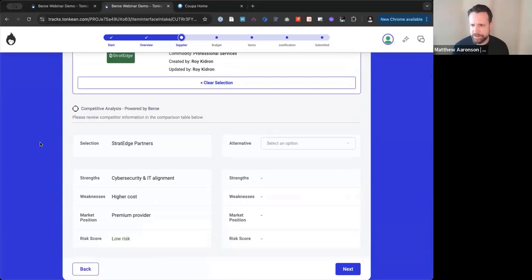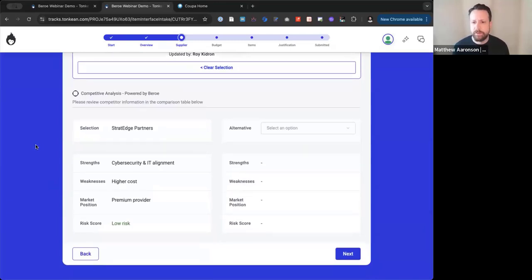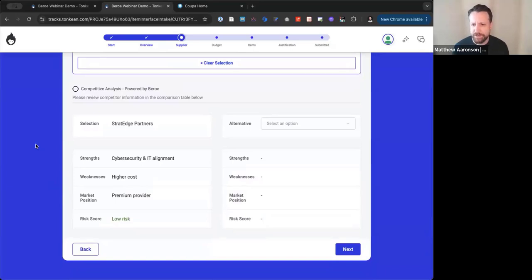And right away, as a requester, my experience here is enriched by that Beroe data, right? And so we have some high-level information about StratEdge, and this is really all configurable. And not only is it configurable, but it can be responsive to inputs from the user earlier in the process. So if I brought up a specific parameter or criteria in that front door chat, it could dynamically insert something there as well. I'm prompted also to compare to some alternatives, right? And that is also sort of Beroe's doing, in terms of mapping to who are some other suppliers in this same category and presenting some market category supplier insights surrounding that vendor as well. I'm going to stick with StratEdge for now.